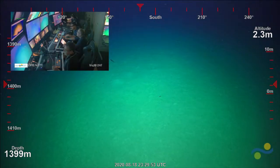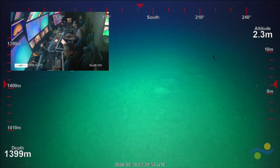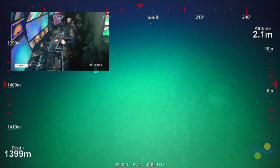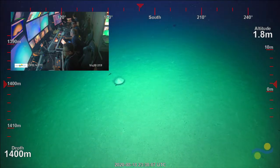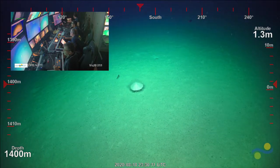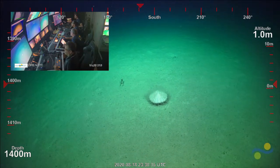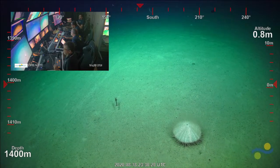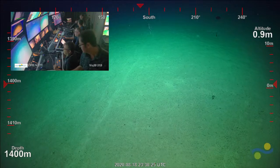What's that? What is this? This is curious. For science? Urchin. Noted. We will leave it. There's a crustacean just gently floating through. There's quite a lot of life in the water column this morning.